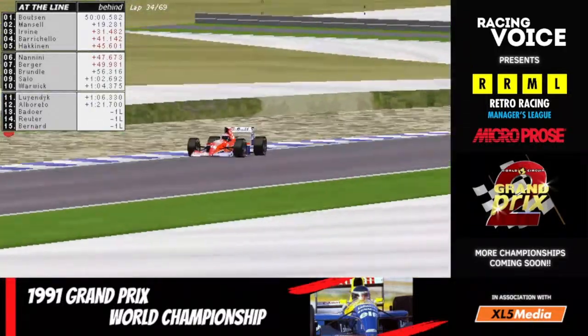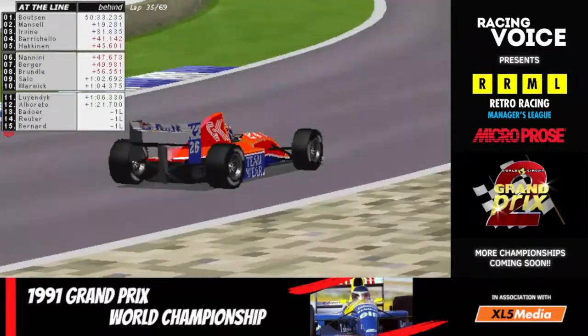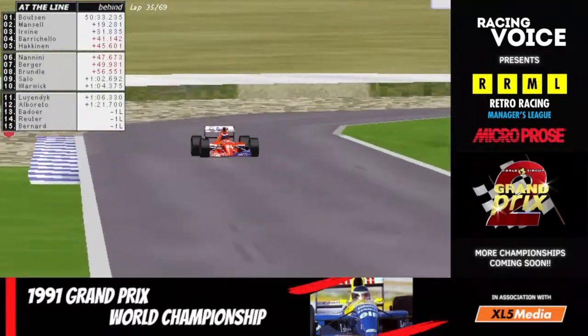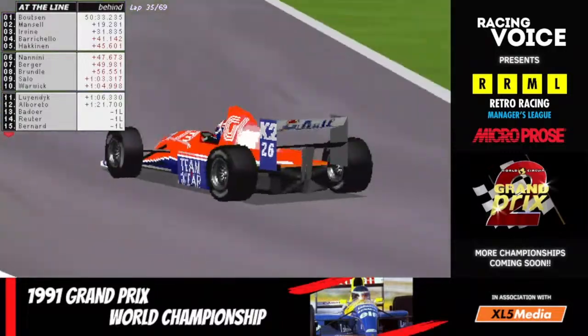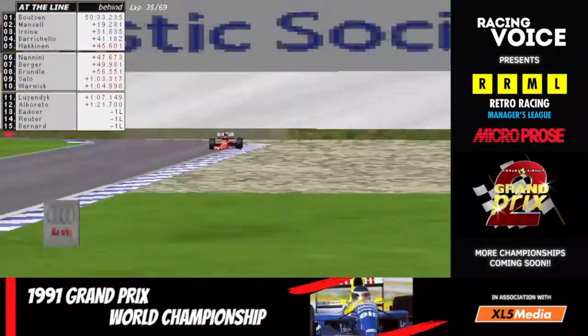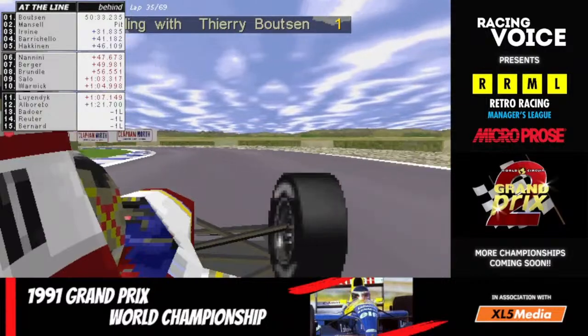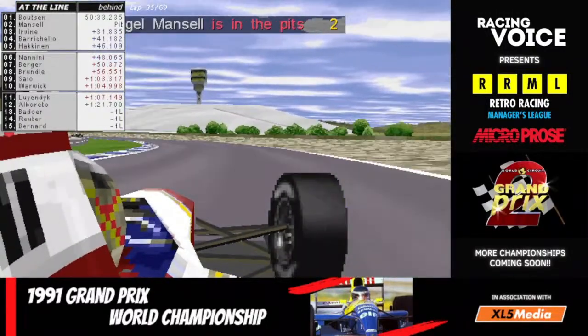There's Eddie Cheever in the Eurobrunn Ford, which of course is going to become the Aston Martin Ford team next year. Very excited to see what Aston Martin bring to the table with their new car for next season. Doing the deal with Ford, so it'll be the Ford Motor Company, but with Aston Martin as their current badge holders. And Mansell pits from P2.